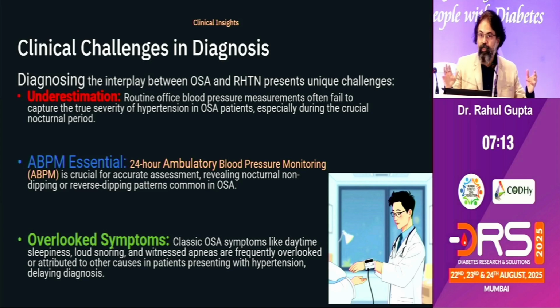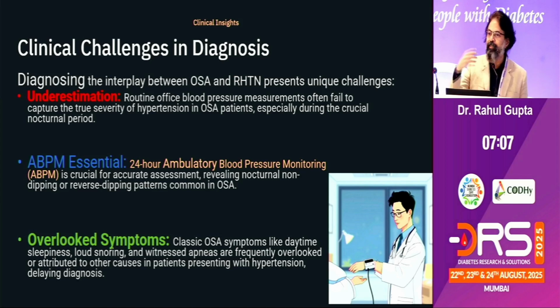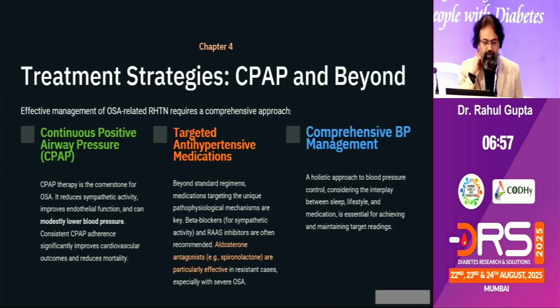And overlooked symptoms: when you ask them how is their sleep, they will say I sleep very well. Actually, they say they are sleeping like they've sold their horses, because they are snoring. Snoring people think that they are disconnected from the world and in deep sleep, but actually hypoxia, fragmented sleep, all these things are there, and they present with sudden issues.